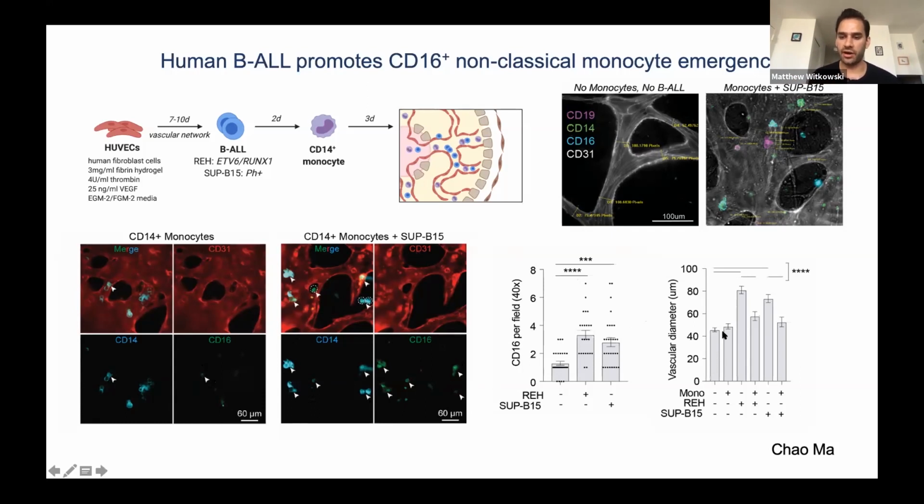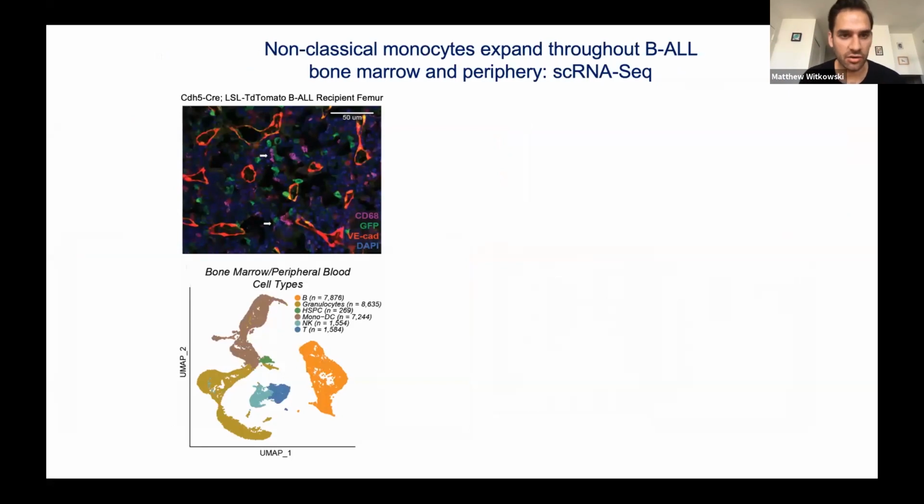One other feature we noticed is that when you seed BALL, we actually had a significant increase in the vascular diameter of the microfluidics device. And this could then be rescued by infusing monocytes into the device, suggesting there may be an interplay between monocytes, the endothelium, and BALL. We have a preclinical model of BALL, as we wanted to explore the chemoprotective function of monocytes in leukemia development. Here we can transplant GFP positive BCR-ABL driven disease into non-irradiated immunocompetent mice.